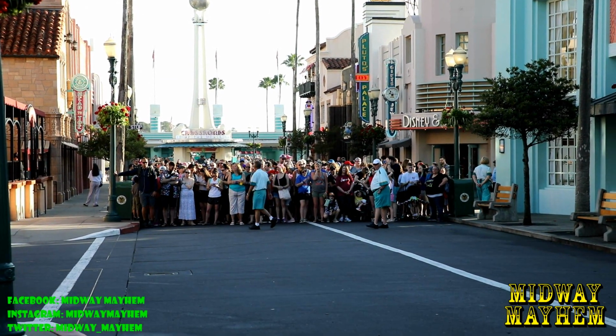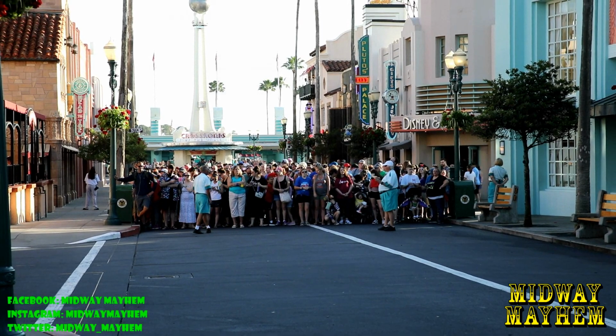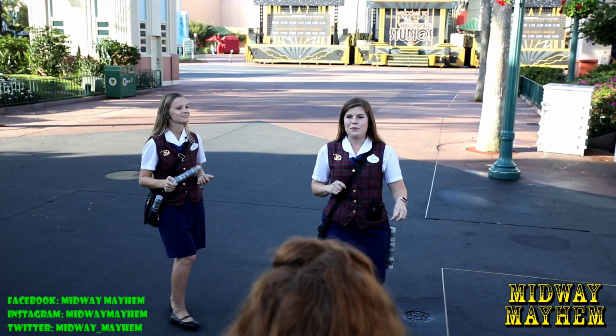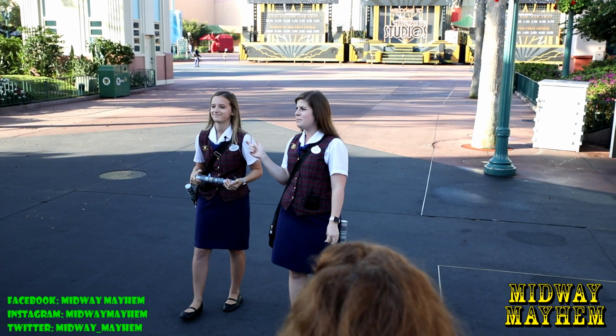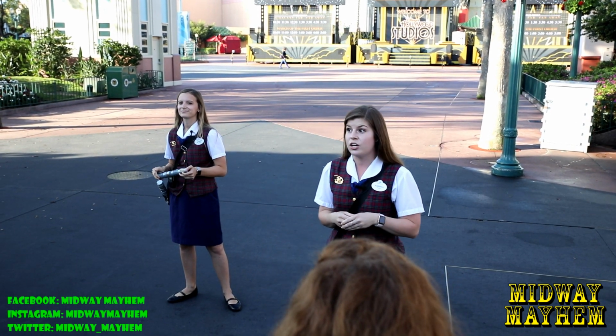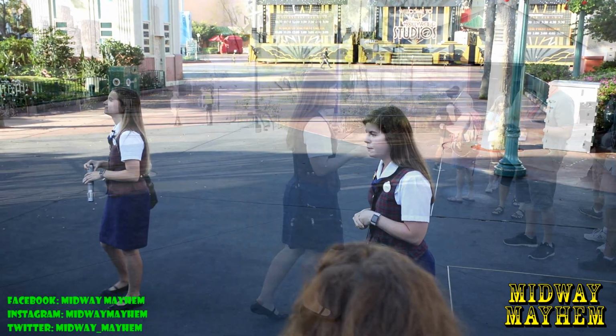Running of the Bulls, Hollywood Studio style. Throughout the day, with that being said, Mary nor I were math majors in college, so we are going to be playing a game called Freeze Frame throughout the day, just to make sure that we have everybody here with us, because we don't want to leave anyone behind.